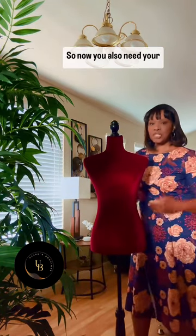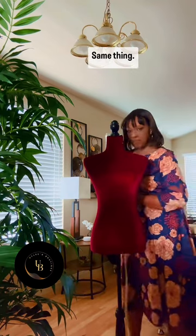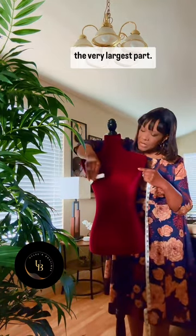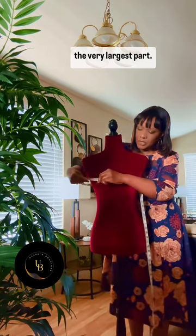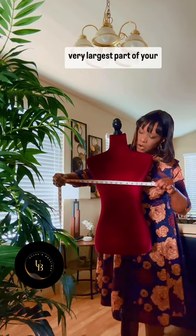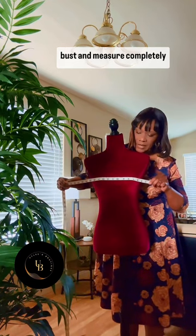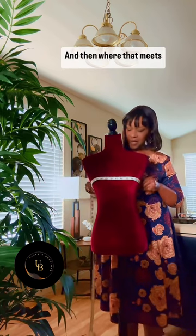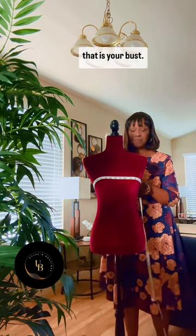So now you also need your bust. Your bust, same thing, you'll go completely around. And you want to measure at the very largest part. So you would go to the very, very largest part of your bust and measure completely around the chest. And then where that meets, that is your bust.